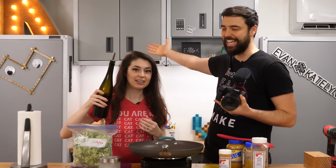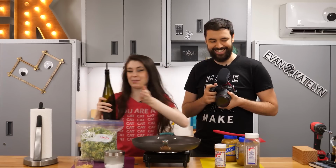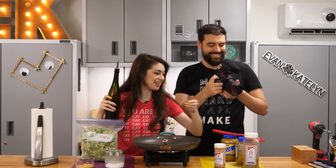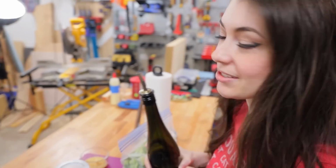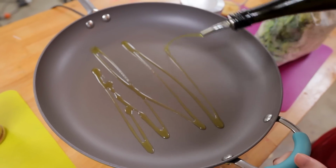We are in our garage because that's where the best lighting is. If the camera panned slightly to the sides, you would see half-finished projects and tools. Don't know if this is the best environment to cook in, but it's what we've got. So, let's get it started. We should probably turn this on.